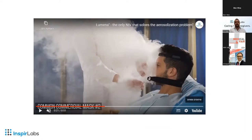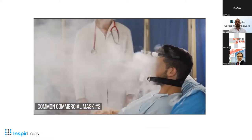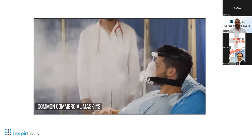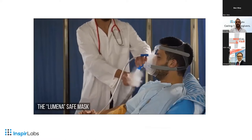These two masks that we compare to them are great masks. But in terms of aerosolization, as you can see the smoke, they are horrible. This is another common commercial mask. The smoke is all over, and now you are going to see the Lumina. As you can see, there are two connections. One is the positive pressure. This time it's smoke.